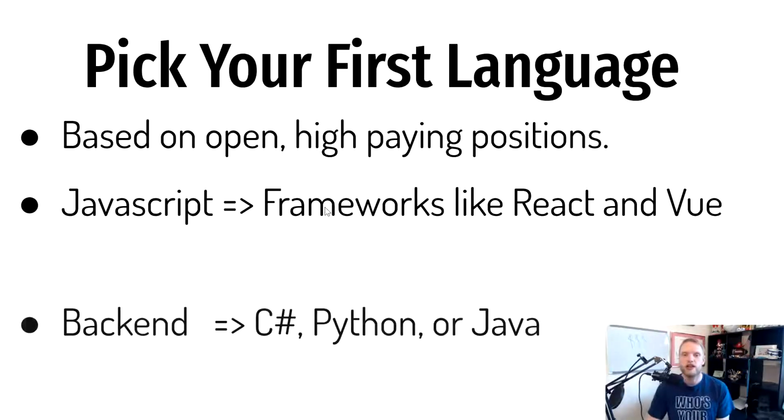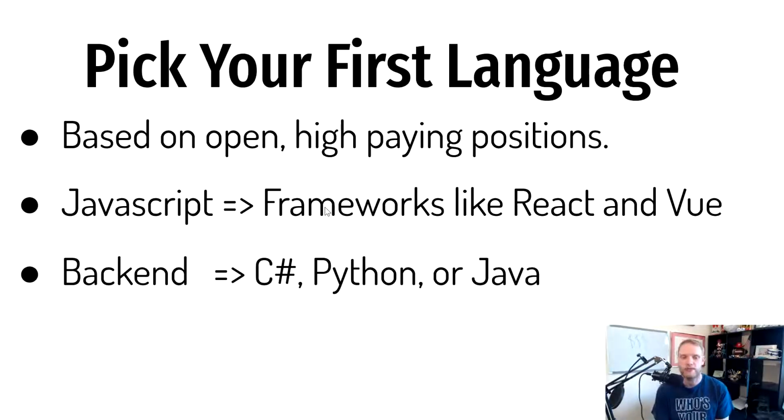And then it's always good to have some sort of back-end experience. C#, Python, Java. Any of those 3 are going to do you pretty darn well. Any of those languages are going to build you a really good base to go off of. But if you got to pick, I'd say pick a little bit of JavaScript, a little bit of back end. You do that, you're going to be golden to go.